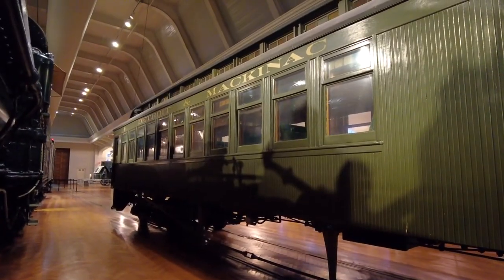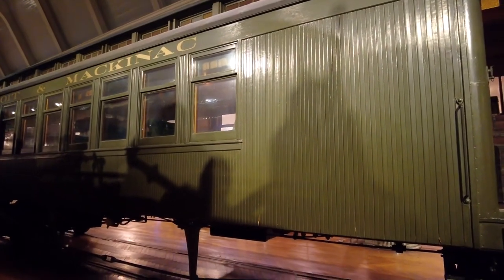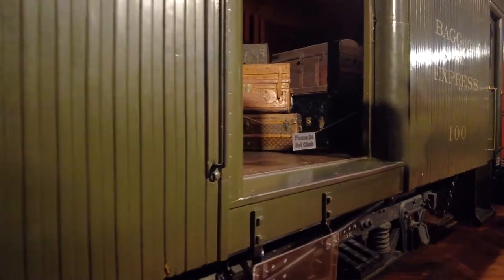And this passenger car right here, the Detroit and Mackinac Baggage and Express. It looks like there was seating. Let's see if we can get a view inside. I don't know. I can barely reach up high enough to get this. But it does look like there are seats up inside there. And I do see some old Edison bulbs, so it's somewhat lit inside there. And the front portion contains the baggage right up here.